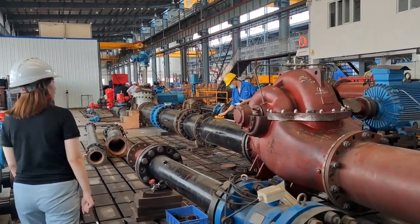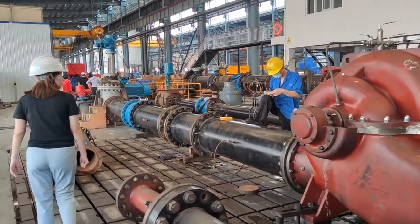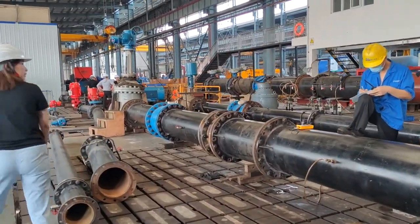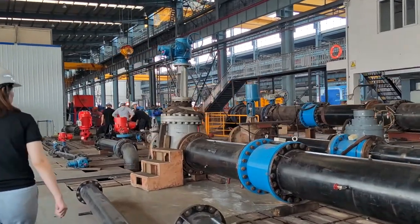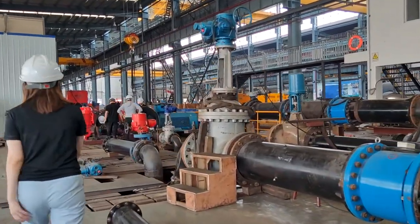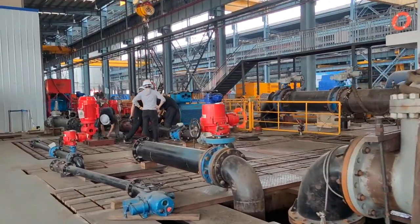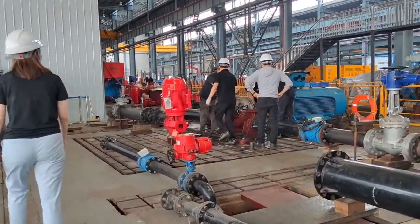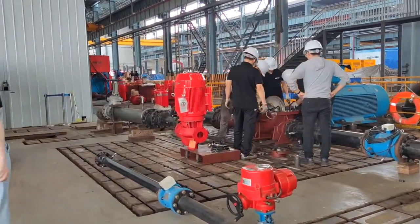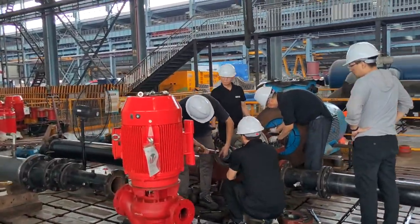Now we are in our testing bench. Our workers are pretty busy here testing this pump. Today's super hot. You know, it's 38 degrees Celsius. And here are some pumps installed and ready for testing.